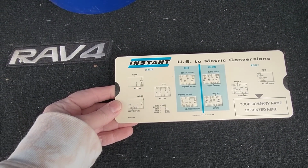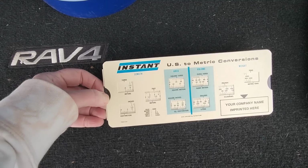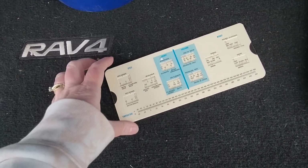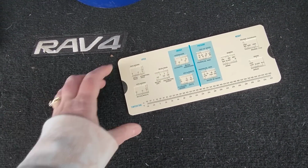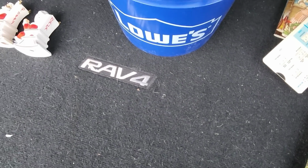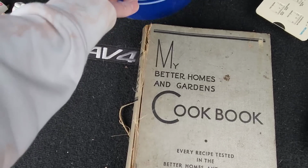This is from 1971. At first I thought it was a thing where you grade papers, but it's not. It's energy and pressure and speed. So I thought that was fun. There's a horse and buggy going by. And then I rescued this.